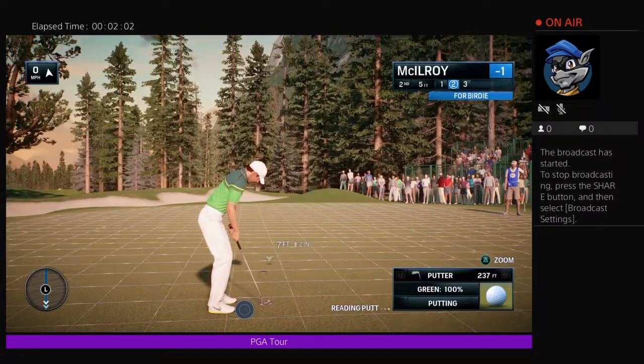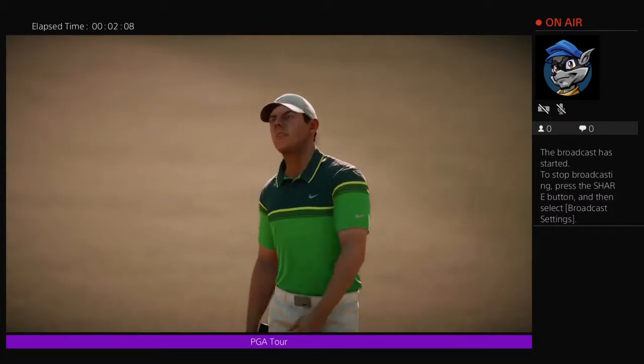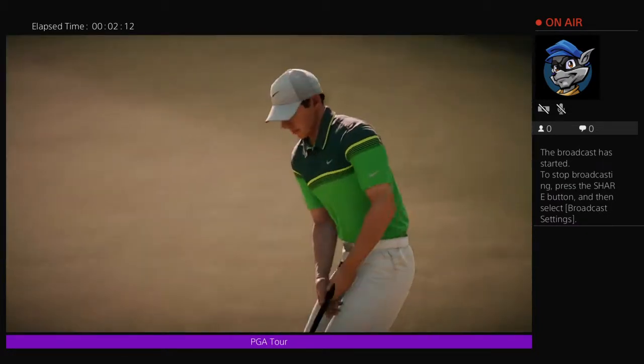And this will be a 5-foot putt here. Wow, he got robbed, Frank. No, it's like kissing your mother-in-law. So just a formality here. Did the job right there.